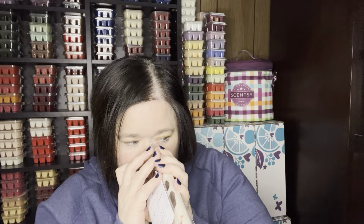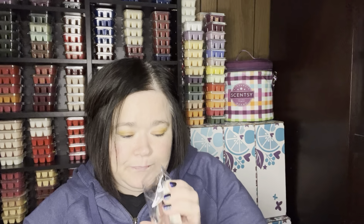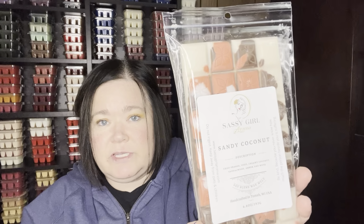Like I said, it was a wild card. I thought I would go for it. It's not bad, though. I definitely get the coconut with the sandalwood. Let's get some of that crisp. I get some of the orange. So we'll see. I'll let this kind of cure a bit, and then we'll see how much I like it. Sometimes you have to take a chance on the scent notes, and then if you like them, you like them. If you don't, you don't.